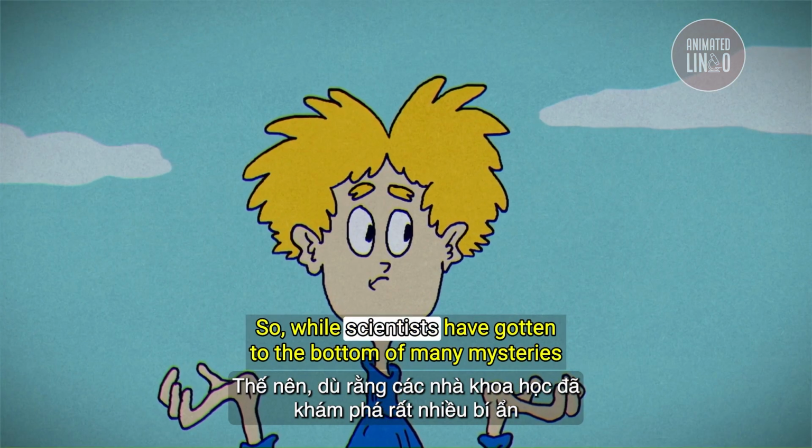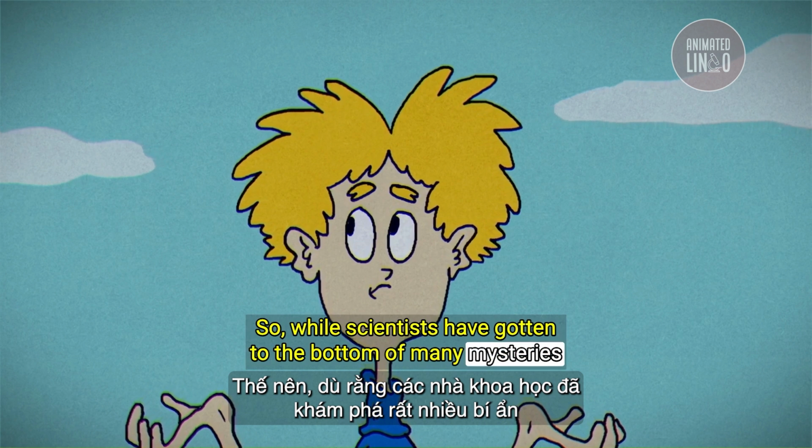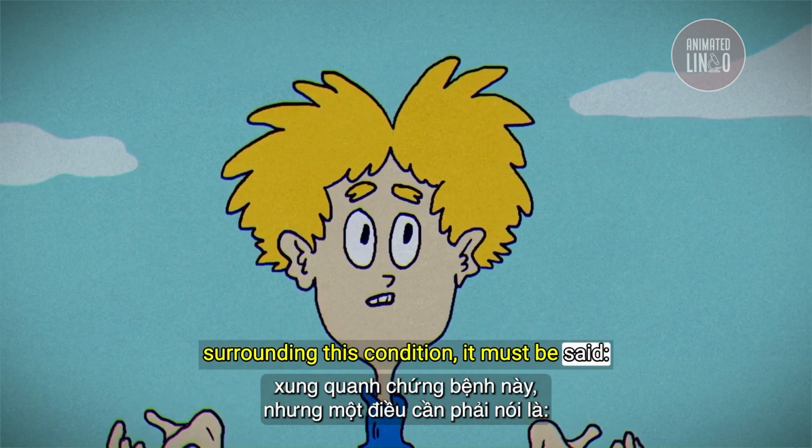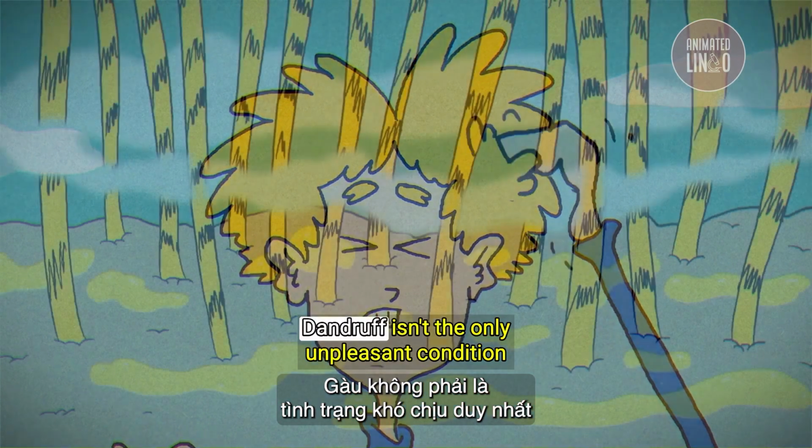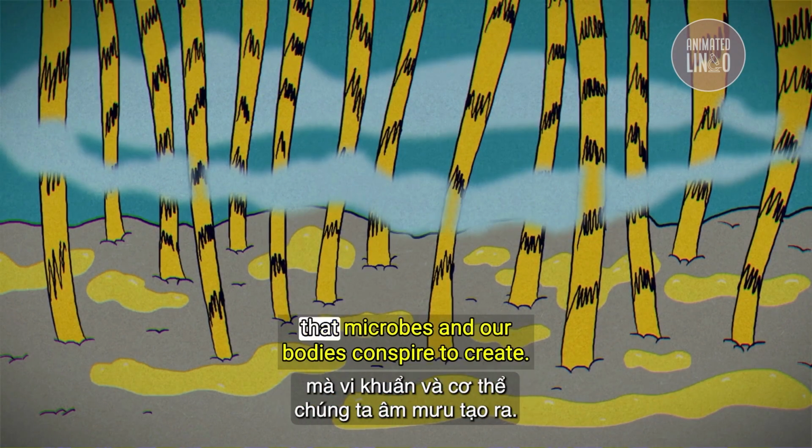So, while scientists have gotten to the bottom of many mysteries surrounding this condition, it must be said, dandruff remains a head scratcher. Dandruff isn't the only unpleasant condition that microbes and our bodies conspire to create.